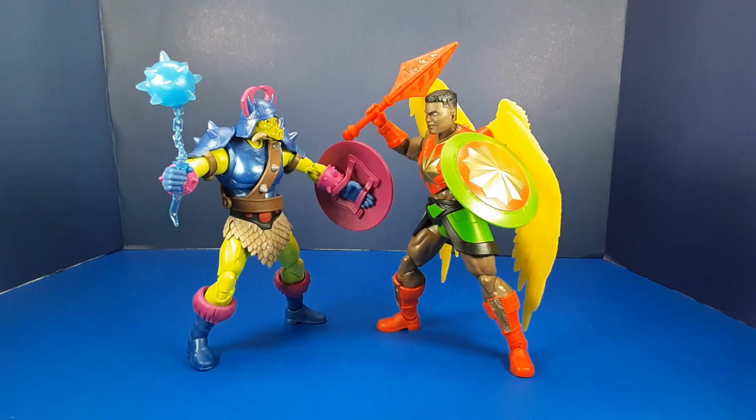These guys will look great facing off on the shelf. And as far as the Masterverse line, I have not yet bought a figure that I didn't like. I think this line has been a home run for Mattel so far.